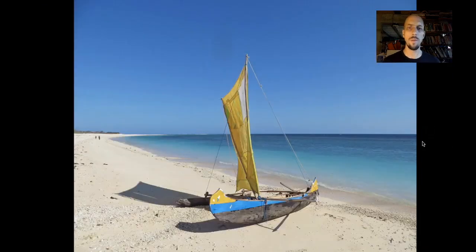So after about an hour in the boat, we arrive at the little island. It seems like a tropical paradise. You have turquoise seas and white sand, and birders start to feel a little bit guilty about, are we actually allowed to be in such a nice place on a birding tour? But not to worry, we do have some target birds.